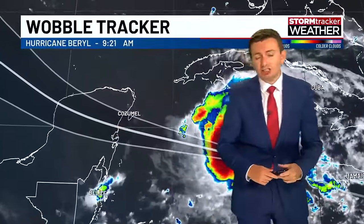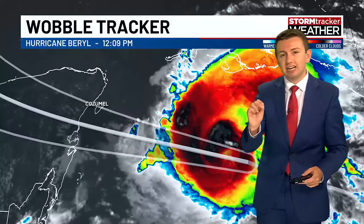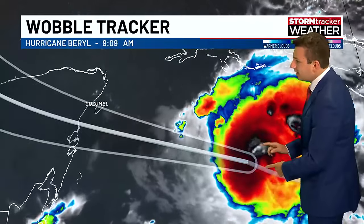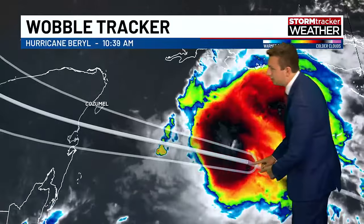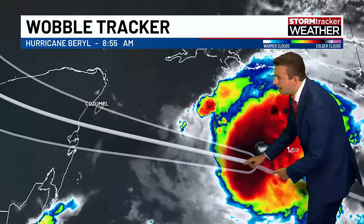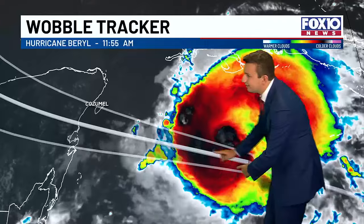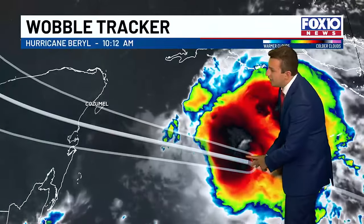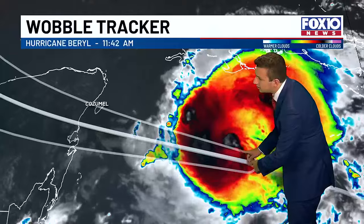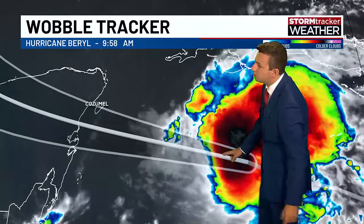Here's the forecast track overlaid with the one-minute updating satellite picture, and you can kind of see where the center of the storm is. You can see a little bit of a turn in the track there. This faded line is the previous track versus the forecast track from the National Hurricane Center as of the last advisory. And it's hard to tell, but it looks like over the past few frames, maybe that eye is just on the northern side of this.